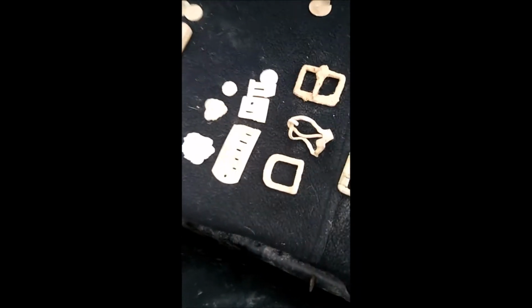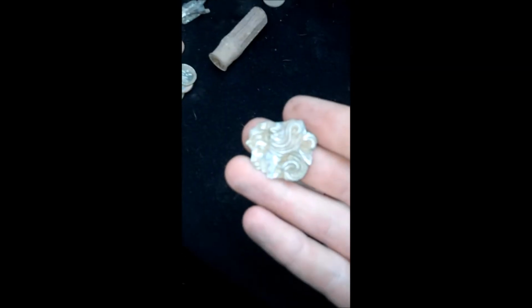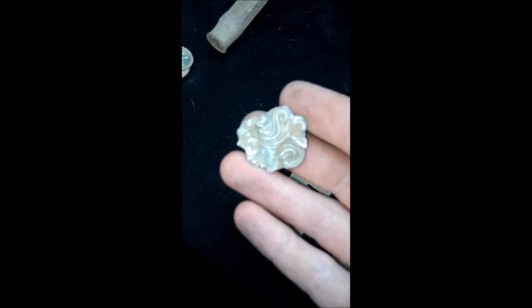He got a nice harmonica reed. This is a flat button. Maybe a bale seal there. A chunk of lead. This thing here, we're almost certain it's silver. It's got a woman's face on it, and you see her hair. Like a piece of a handle of a brush or a mirror or some kind of vanity piece.